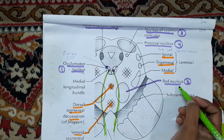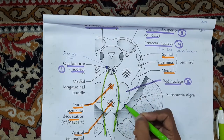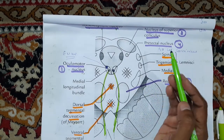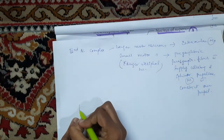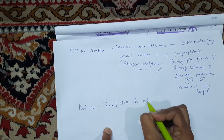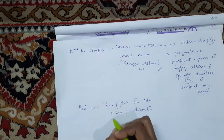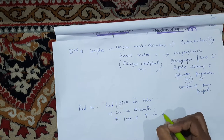So one more important thing which we will find at this level is the third nerve nuclear complex. Second important thing which we will find at this level is the red nucleus. As you see here, it is an oval shaped mass which is situated dorsomedial to the substantia nigra. This red nucleus is present at the superior colliculus level only. It's an important landmark of this level. It is red or pink in color, about 0.5 centimeter in diameter. Why is it red and pink in color? Because it is rich in iron and rich in vascularity.